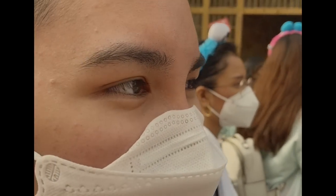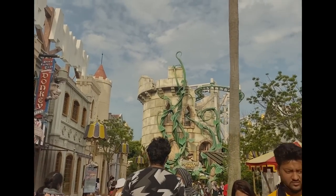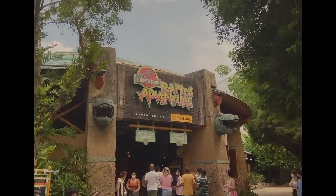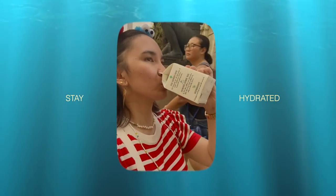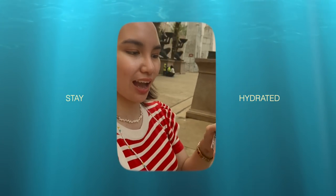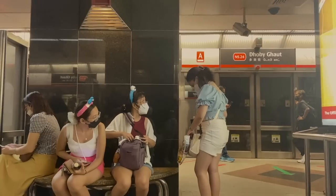Kamukha ni Fiona si Sara Duterte. Sara. Footprints, alkaline water.